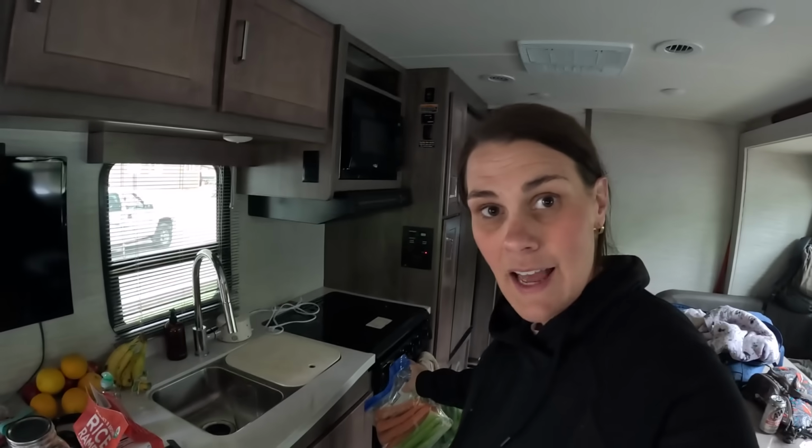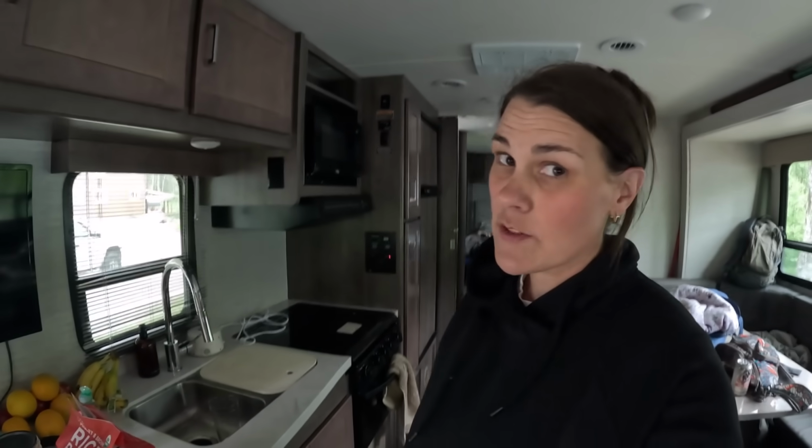It is very nice to have a stove in a motorhome, especially if it's rainy or you don't have other options. We have Grandpa here, he has a camp stove. I'd prefer to be outside with everybody else, so we're going to cook our dinner outside, but it would work in here as well.